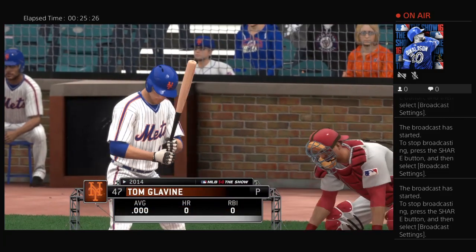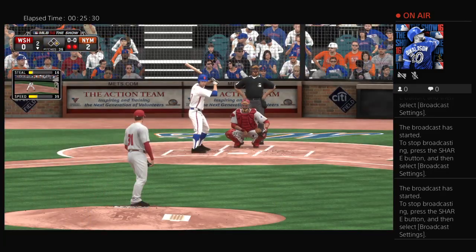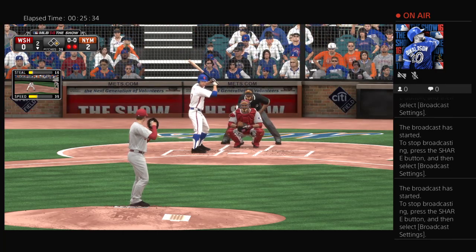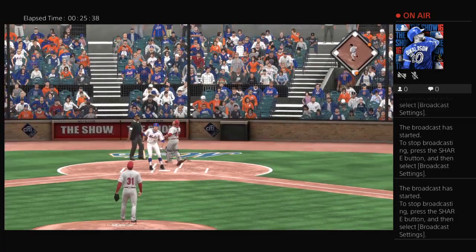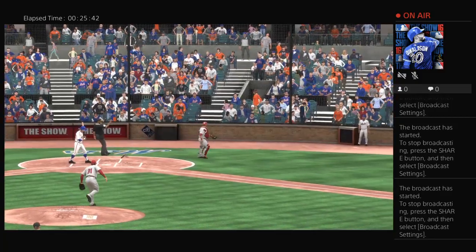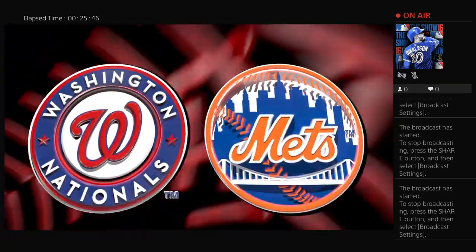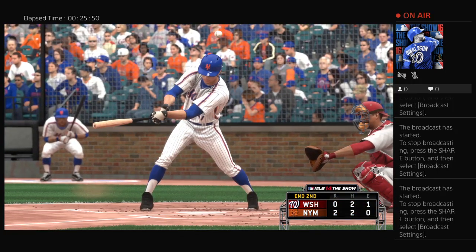Tom Glavine will step in now. Now a swing and he pops it foul behind the plate. And Ramos will look up and make the catch to retire the side. Mets strand one. After two, it's a 2-0 ball game.